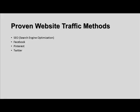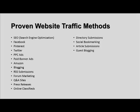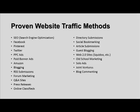So here's the proven methods that we have been talking about. In the last session, we talked everything down to forum marketing. Starting today, we're going to be going over Q&A websites, press releases, online classifieds, web directory submissions, social bookmarking, article submissions, guest blogging, Web 2.0 sites like Squidoo and Hub Pages, old school marketing strategies, solo ads, joint ventures, blog commenting, viral reports, video marketing, and document sharing websites.